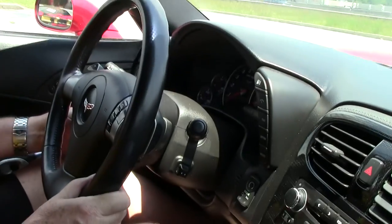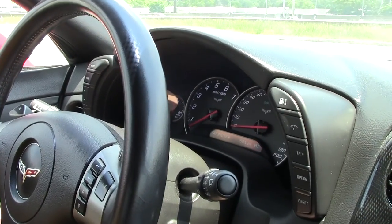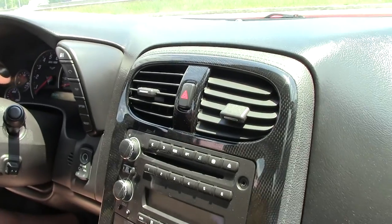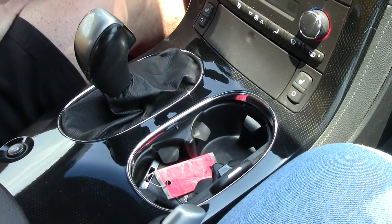My name's Rick Engel, and today I'm going to take you on a test drive in this 2008 Torch Red 3LT automatic. It has a little over 58,000 miles. As you can see, the console is carbon fiber with the stitching.